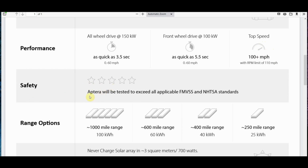As far as their safety rating, they haven't published anything yet. They're testing the Apteras to exceed the applicable FMVSS and NHTSA standards. So basically, they're trying to exceed the standards that you would get for a car. That's good. Again, I want to see a lot more on that, because I want to make sure that these cars are going to be safe. I'm rooting for these guys, man.